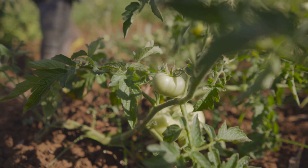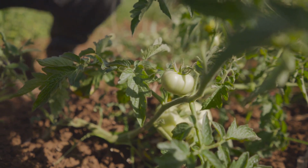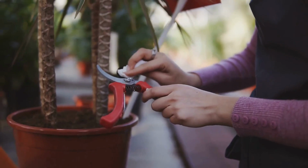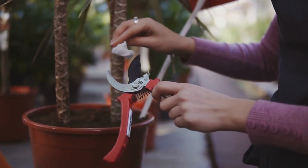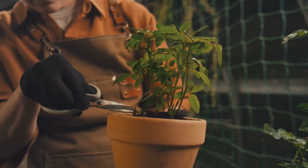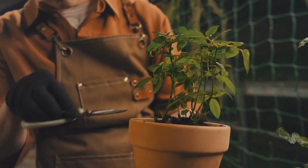Before bringing your pepper plants indoors, inspect them thoroughly for any signs of pests or diseases. Treat any existing problems and prune back any dead or diseased branches. You can also reduce the size of your pepper plants by up to 1/3 to make them more manageable indoors.